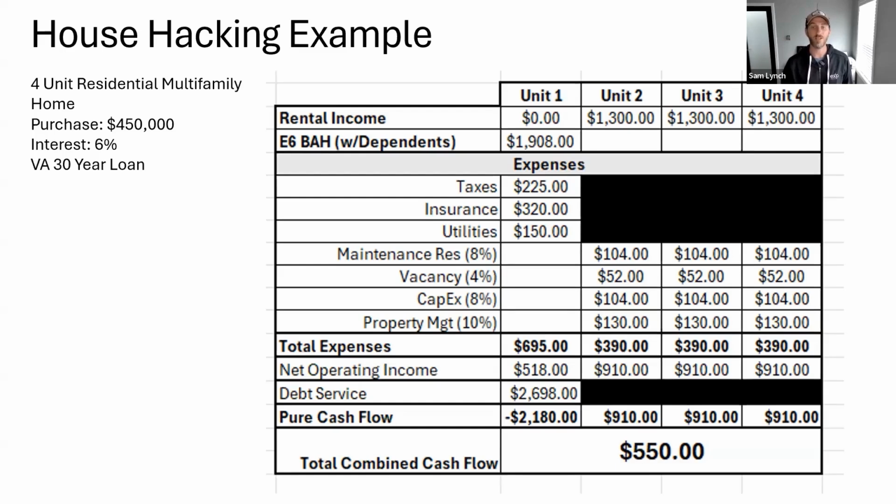All right, so let's say you put away 8% per month of the gross rent into a reserve account. So you've got your maintenance reserve, your vacancy reserve, and your capital expenditures. Now, if you're managing your own property, which means you're screening all the tenants, accepting all the applications, ordering all the repairs and things like that, you probably don't need to factor in this 10%.